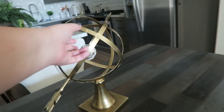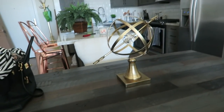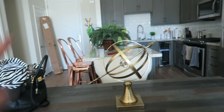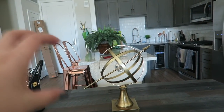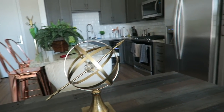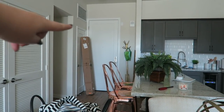This is a thing I got at Home Goods. I had that in my old office as well, and I actually think it works really nicely as a centerpiece. And when you look at the view this way, we have metals, so we're bringing in gold, rose gold, silver, so we're not metal discriminatory. We love all metals. That big box in the corner over there is another tree. I think that's my fiddle leaf tree that I ordered. I'm really excited to open that up.